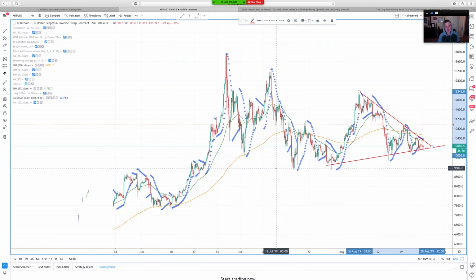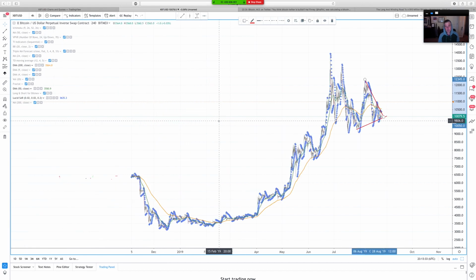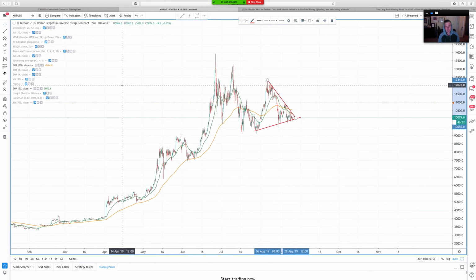The overall trend is definitely bullish. This thing is definitely in an uptrend. And when you consolidate in an uptrend, what you should expect most of the time is for it to break in the direction of the preceding trend.